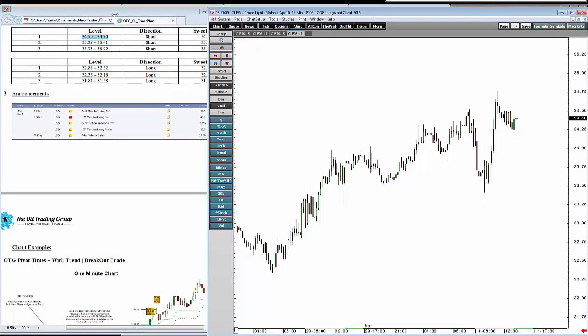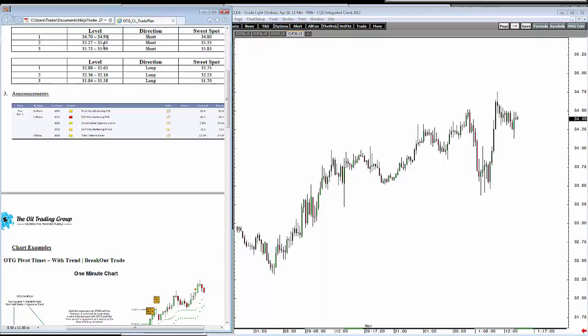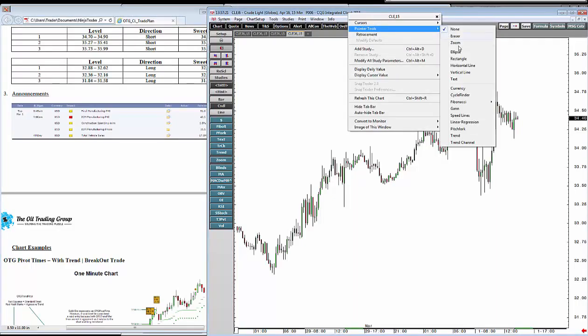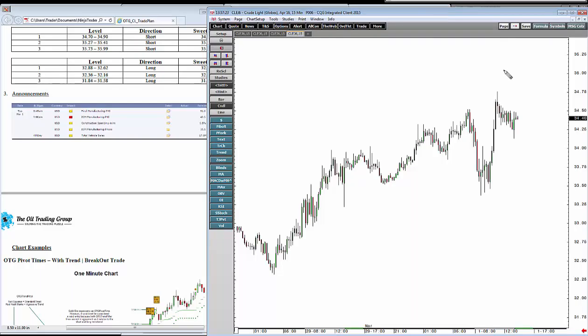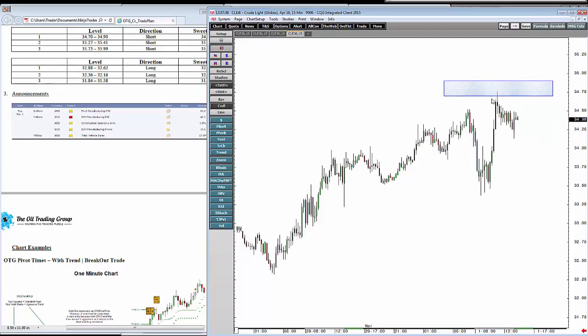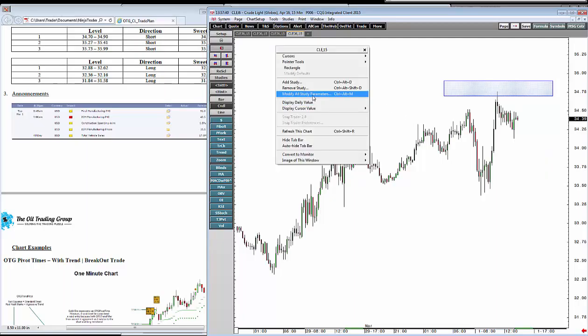3470 to 3490 was the zone where we were looking to get short. 3470 to 3490. So let's go through here and let's draw a rectangle around this area here. So if you take a look, okay, there's 3470. And you just draw this box here to 3490. You could see that we came right into the box, right? We came right up into the box, and then we had a failure here.